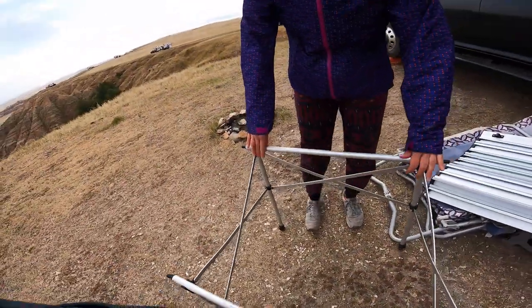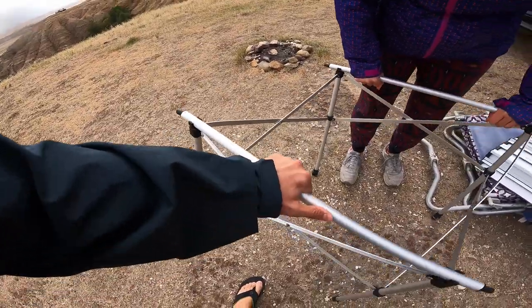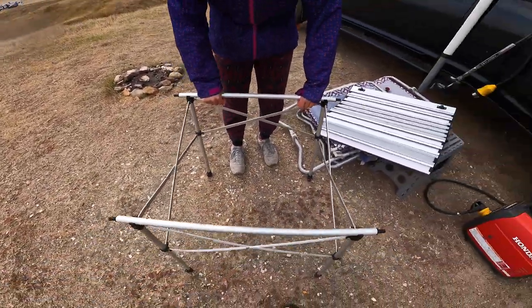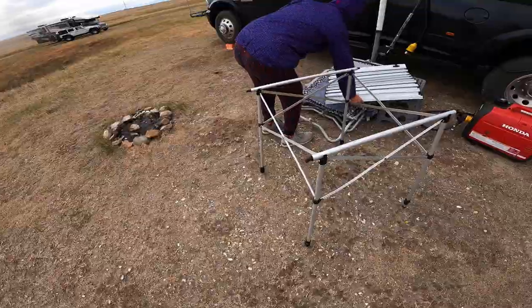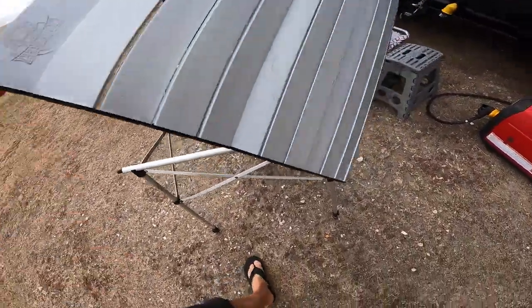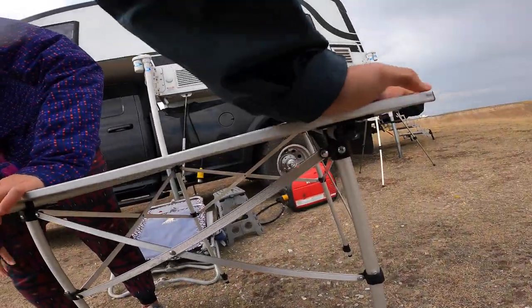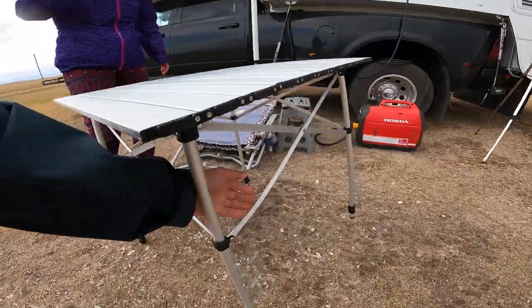Can you hold that side? Yep. Bend it the opposite way a little bit. Cool. Right as rain. Brand new table. I just want to make sure that it still fits. Yeah, little scratches. Oh, look at that. Perfect.